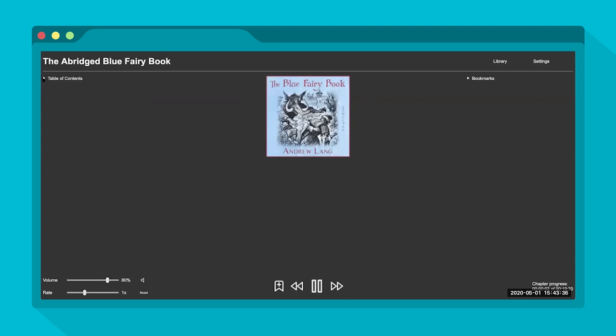Cinderella. It's playing the first. Can you hear it? A LibriVox recording. All LibriVox recordings are in the public domain. For more information or to volunteer, please visit LibriVox.org.